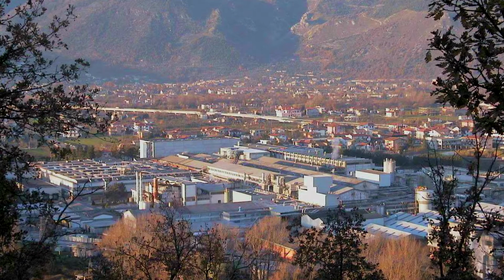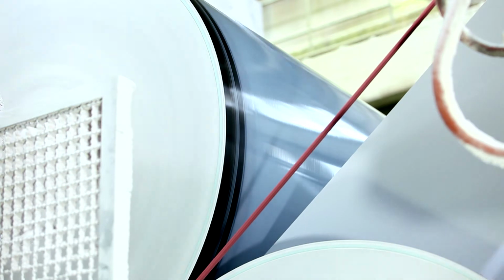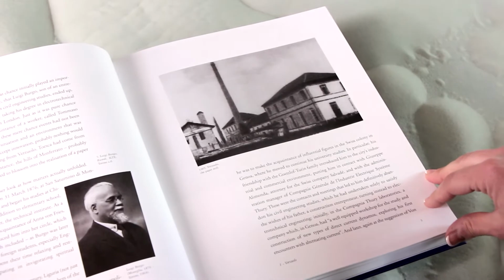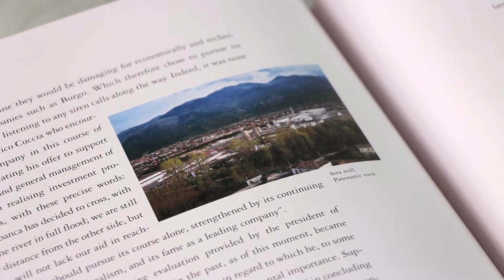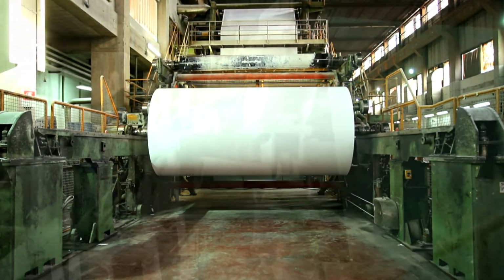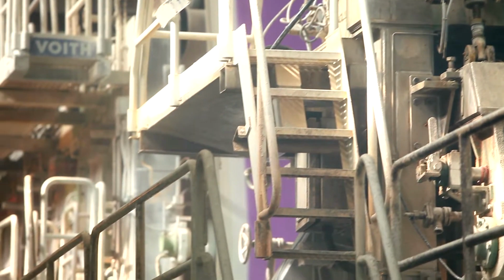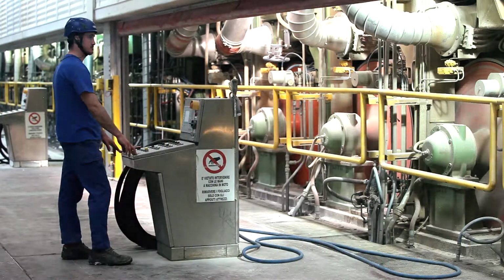Built in the early 60s, the Sora paper mill is located approximately 100 kilometers southeast of Rome, in an area that, thanks to the wealth of watercourses, has seen the birth of numerous paper mills. Becoming part of the Borgo Group in 1991, today the factory is entirely dedicated to the production of coated wood-free, CWF, with a capacity of approximately 300,000 tons per year, of which almost 70% is finished product.